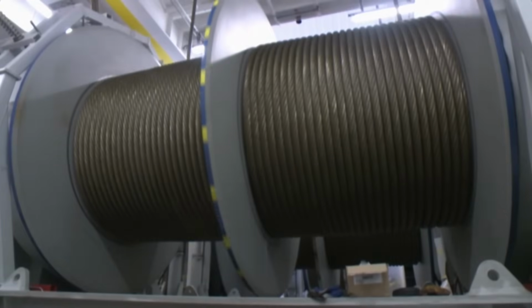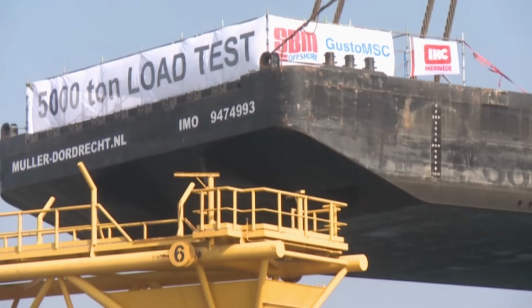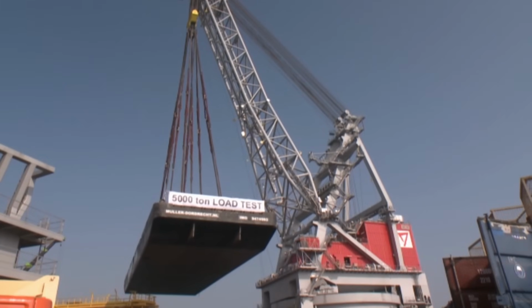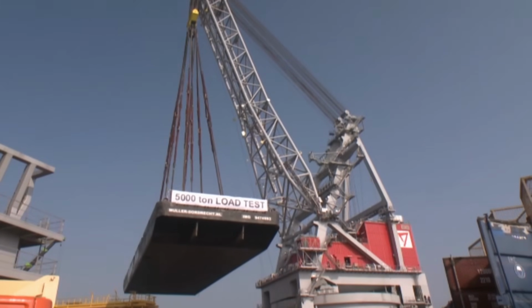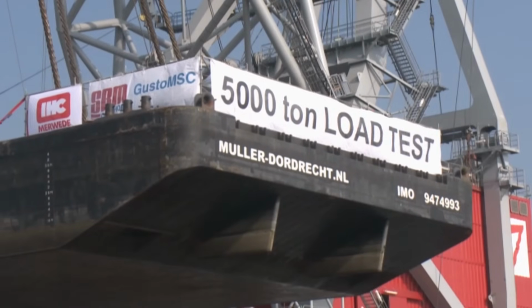The true power of the crane lies in the motors that power the winches. They are 6,000 kilowatt engines and have redundant backup systems just in case they fail and a heavy load has to be brought down gently.